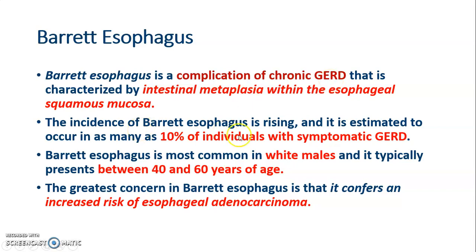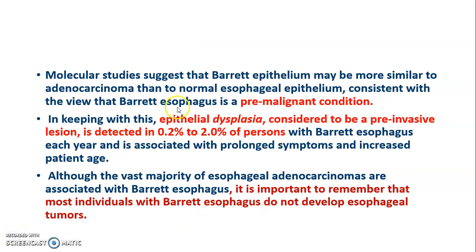The incidence of Barrett esophagus is rising and it is estimated to occur in as many as 10% of individuals with symptomatic GERD. It is most common in white males and typically presents between 40 and 60 years of age. The greatest concern in Barrett esophagus is that it confers an increased risk of esophageal adenocarcinoma. So Barrett esophagus is basically a precursor to esophageal adenocarcinoma. So Barrett esophagus is a pre-malignant condition.